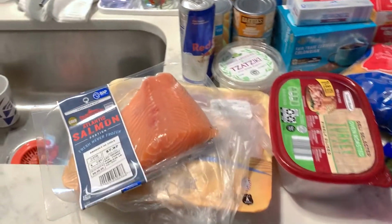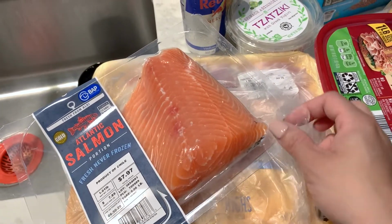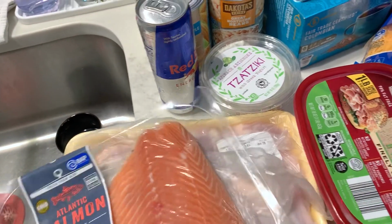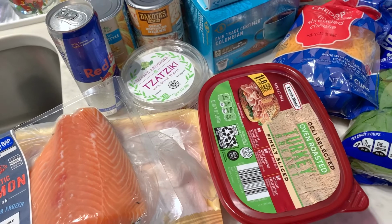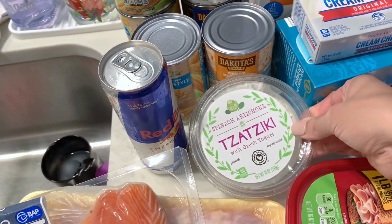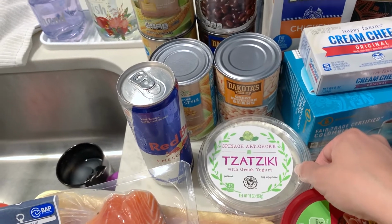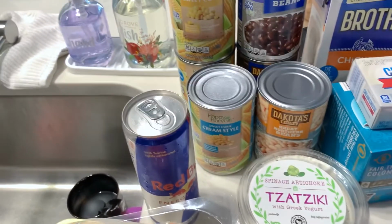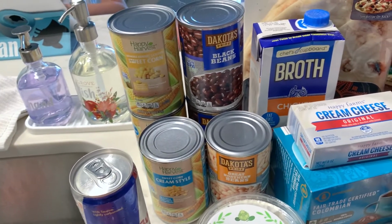I cut this in half and it's the perfect portion for 2 servings. I'll be making this with a mango salsa. Below is some chicken thighs for a Greek chicken dish that I'll be showing you how to make at the end of the video. Turkey for sandwiches, tzatziki sauce for the Greek chicken, a Red Bull for Nate, some canned corn, and black and white beans for chicken chili.